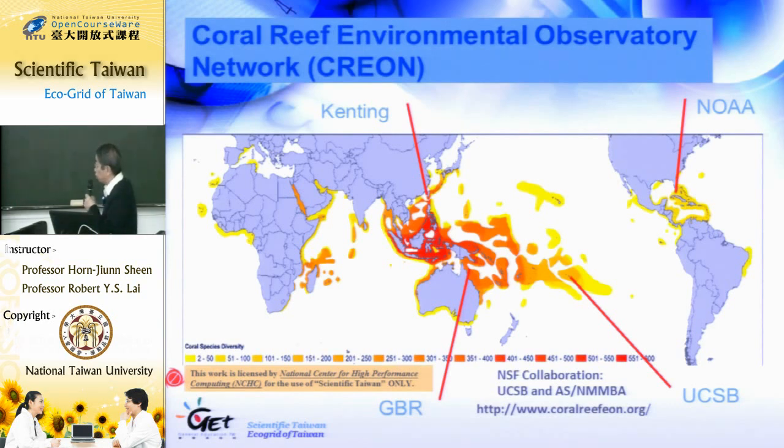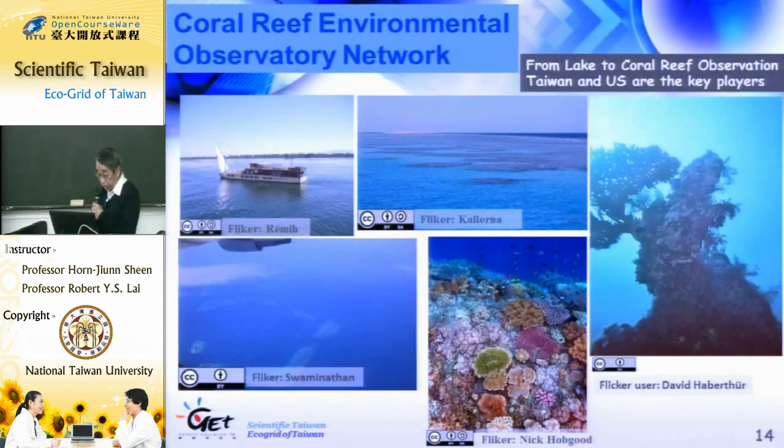Now, this slide shows the distribution of corals. Here is Taiwan, right here. So very rich corals. The most famous, of course, is in Australia, the Gold Coast, here. So for those of you who are interested in snorkeling, definitely Taiwan is a very good place to visit. There's a coral reef environmental observation network. We observe, etc. Now from lake to coral reef observations.